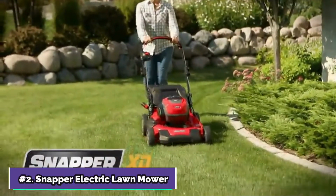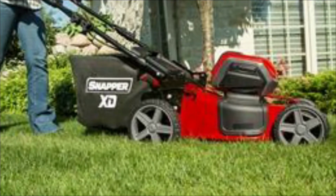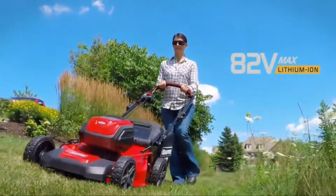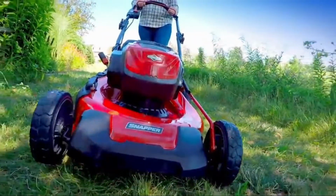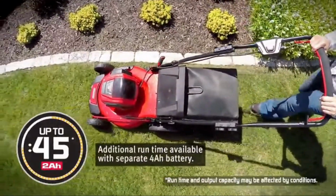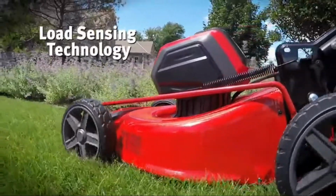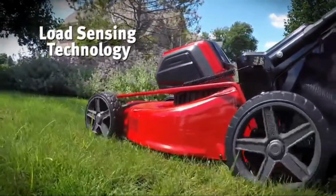The second product on our list is the Snapper Electric Lawn Mower. This Snapper cordless model does not disappoint customers searching for a strong and high-end electric mower. It is one of the finest battery-powered lawn mower choices, and it is powered by an 82-volt lithium-ion battery. This mower has a big 21-inch swath, which rivals some of its gas-powered competitors. This mower is bulkier than other electric mowers, weighing 72 pounds, but it has self-propulsion to offset the weight. In terms of strength and overall user comfort, this mower is a leader.